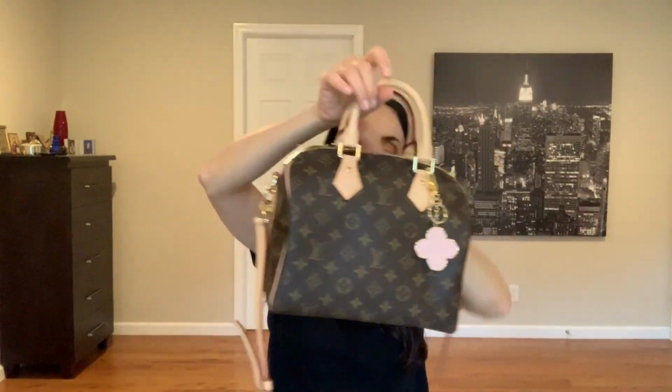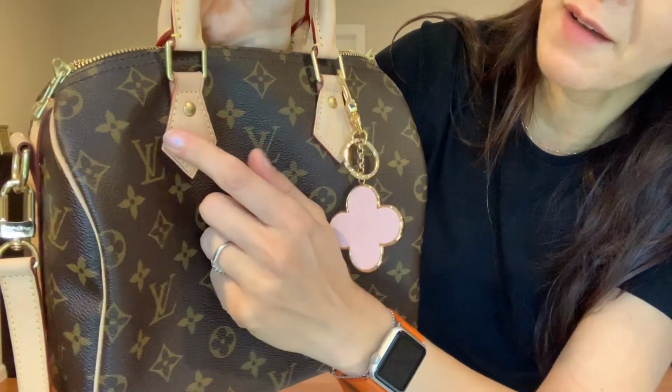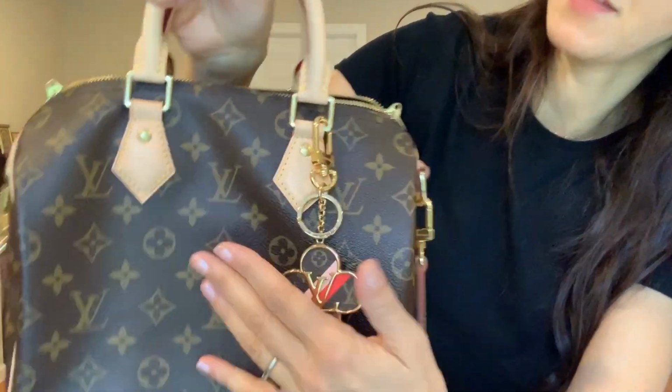Well, this bag doesn't need an introduction, right? Everybody knows it, everybody loves it. Actually, not everybody loves it. I know people who can't stand Speedy for some reason, but it's an iconic bag. And I'm happy it's back in my life with the updated version. The difference, by the way, from the old Speedy also is that these things are puffy. They used to be very flat, now they're puffy.